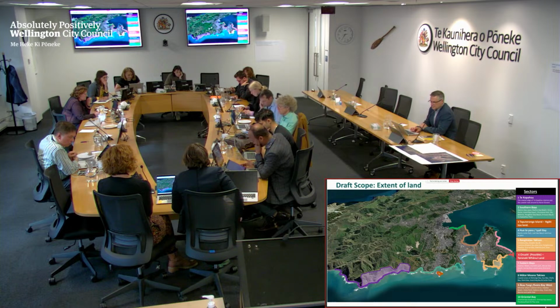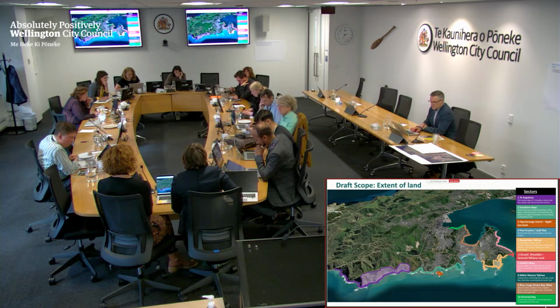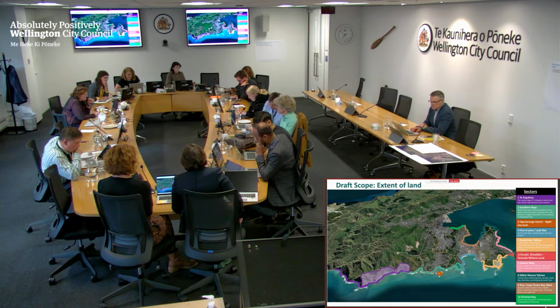The Eastern Bays, the Matai, Moana, Takiwa, and the Akutangi area, and then Oriental Bay are all urban areas of coastal parts that Wellington City Council manages.